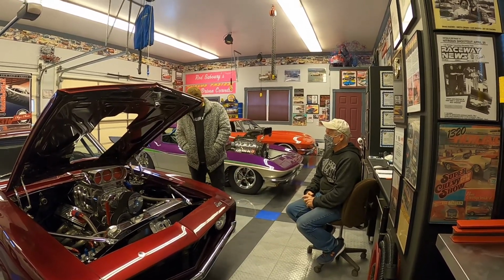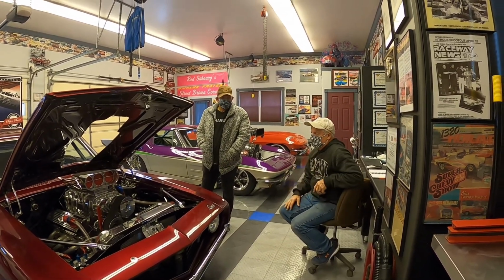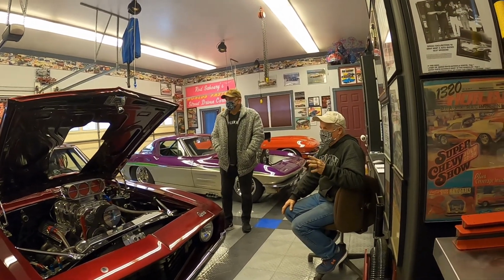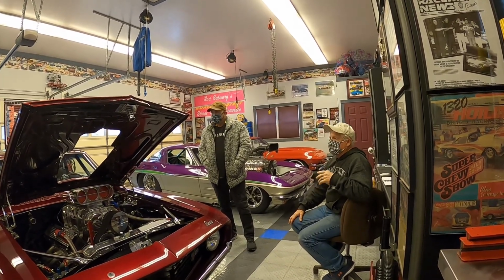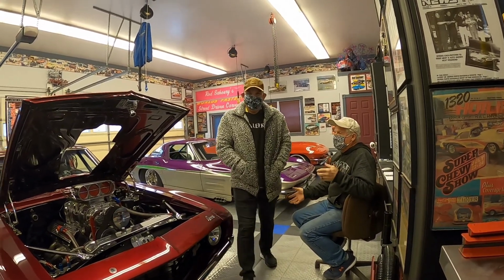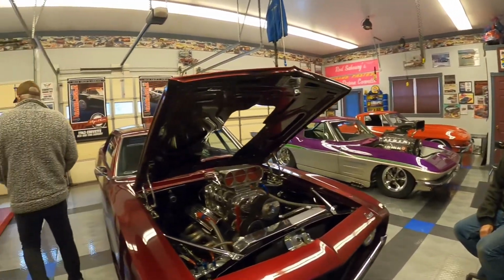Obviously I love split windows. But this one here is kind of a diamond in the rough right now because it needs painting. It doesn't have new wheels. Or it could just be called rough. And I would put a fresh interior in it. But it's a really good car.